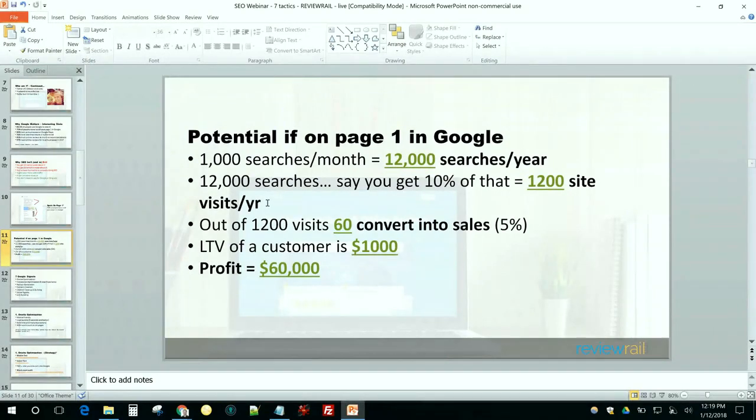The potential if you're on page 1, if you look at some general stats right here, 1,000 searches a month for, say, a particular keyword. Say it's for a kitchen remodeler, it's 1,000 searches a month for that keyword. That's 12,000 searches a year. Say you're on page 1, you get 10% of that traffic. That's 1,200 visits a year. Out of that 1,200, say 5% convert into sales. That's 60 sales. If your lifetime value of a customer, I know it's a little bit more for a kitchen and bath remodeler, but let's just say it's $1,000, that's an extra $60,000 in profit a year. So you can see how being on page 1 is valuable.